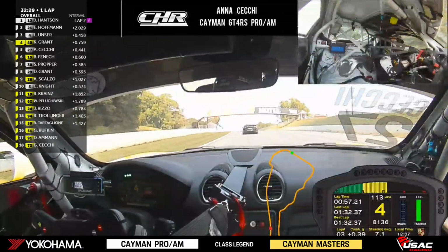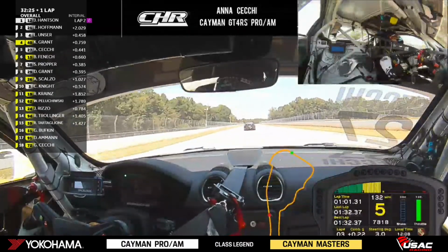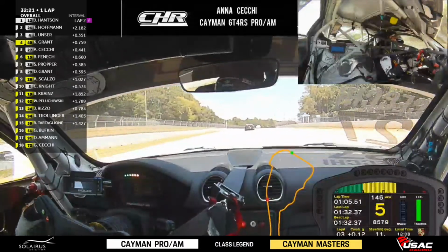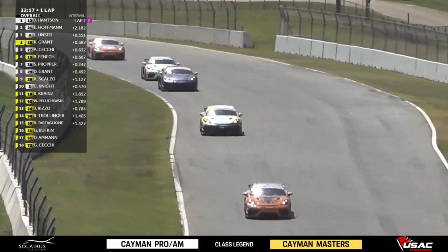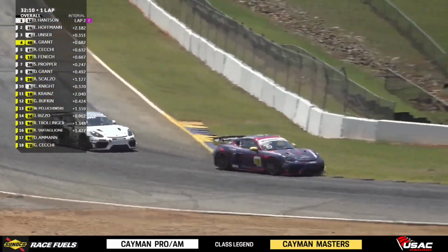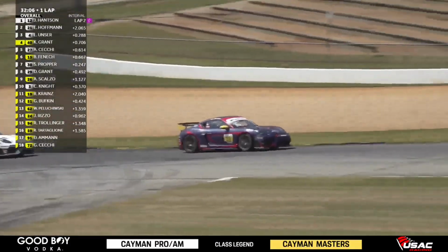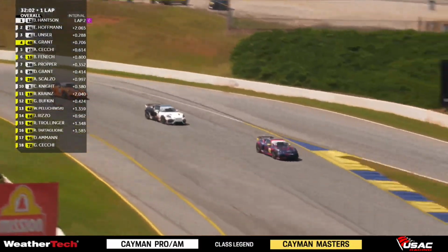Unfortunately, though, that car in front of her, Grant, also got an excellent run out of that corner. So now it's just sitting in the slipstream, trying to tow yourself along, concentrate on that brake marker that's coming up. And I'm sure Grant is wanting to keep a gap between him and Finnick, so having Anna Checki in between is certainly an advantage. However, Anna is trying to fight for that top 3 in the Pro-Am class, so I'm sure these few cars are wanting to sort of shuffle around.